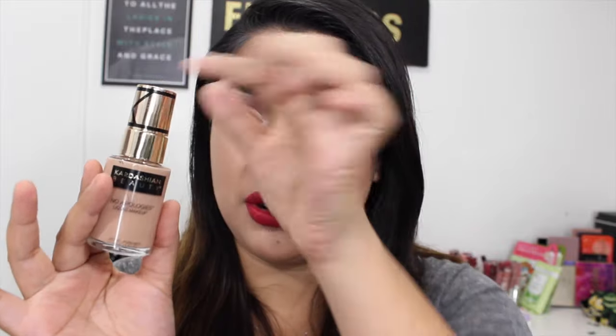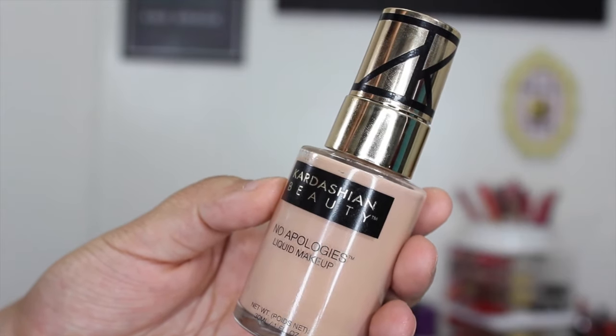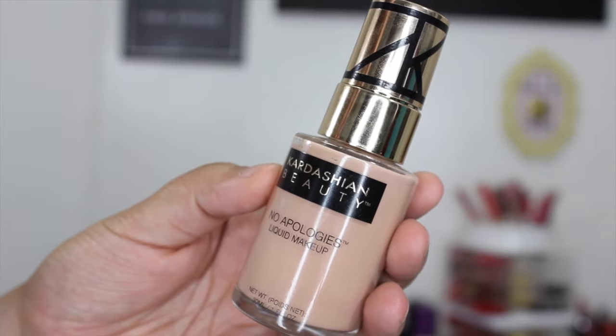So the first product that I want to talk about is their No Apologies liquid foundation. This runs for about $12.99, and the awesome part, the packaging is really cute, and I love the fact that it does come with a pump. So you charge $12.99, you better come with a pump. I feel like that's my standard now. You better come with a pump. If you're going to cost more than $10, please at least include that.